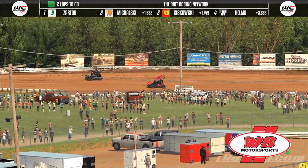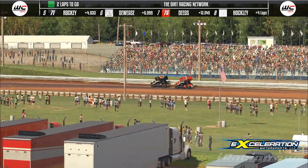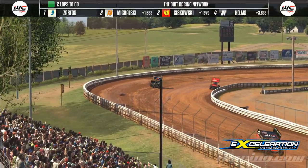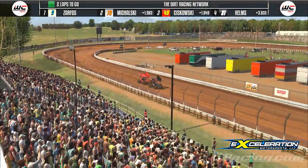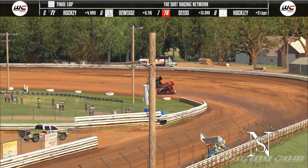The difference from first to second. Zarfos over Mikulski. But Siskowski right here. Mikulski makes a mistake. Didn't allow the door to be open long enough for Siskowski to do anything with it, but we're probably going to see slide jobs on the last lap.